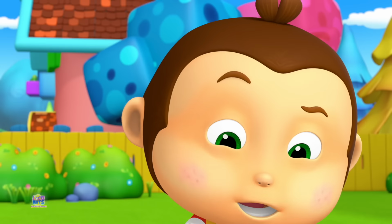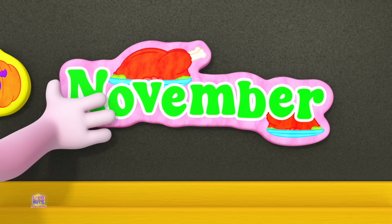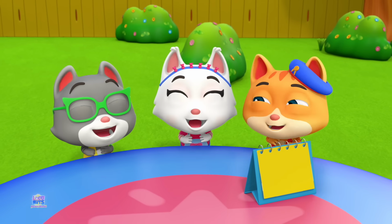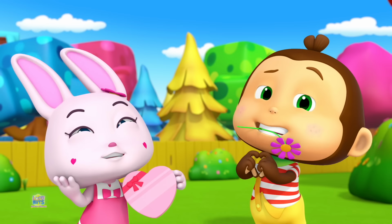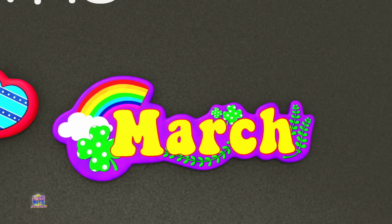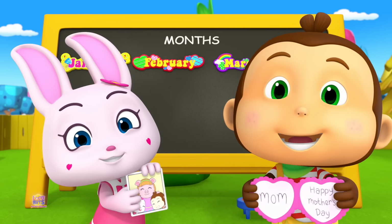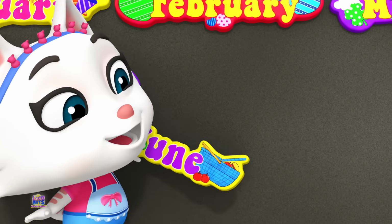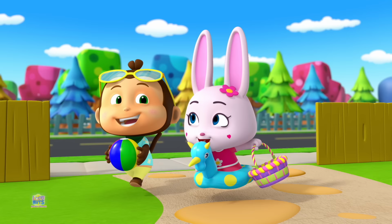October and November. Then the last month is December. October, November, December. Now it's your turn to see if you can remember all the months. January. February. March. April. May. June. July. August.